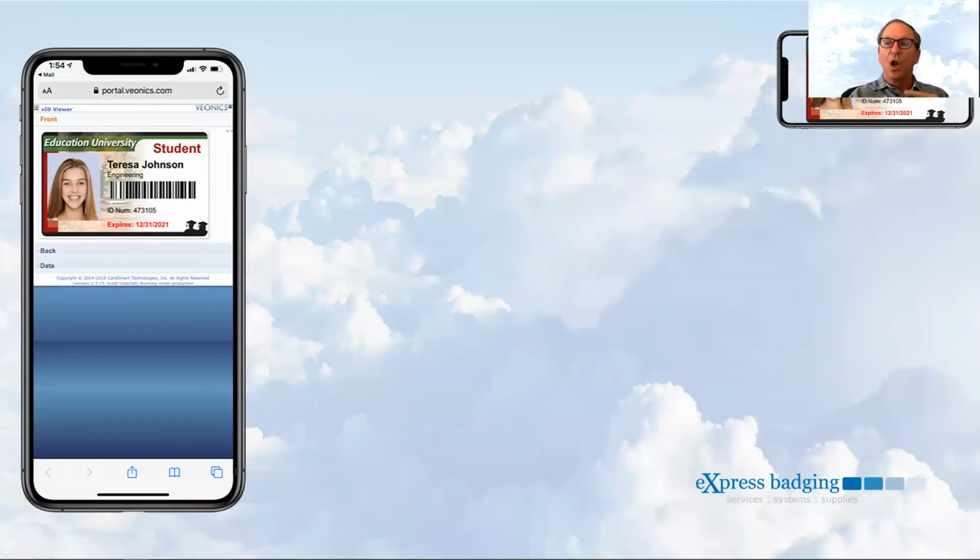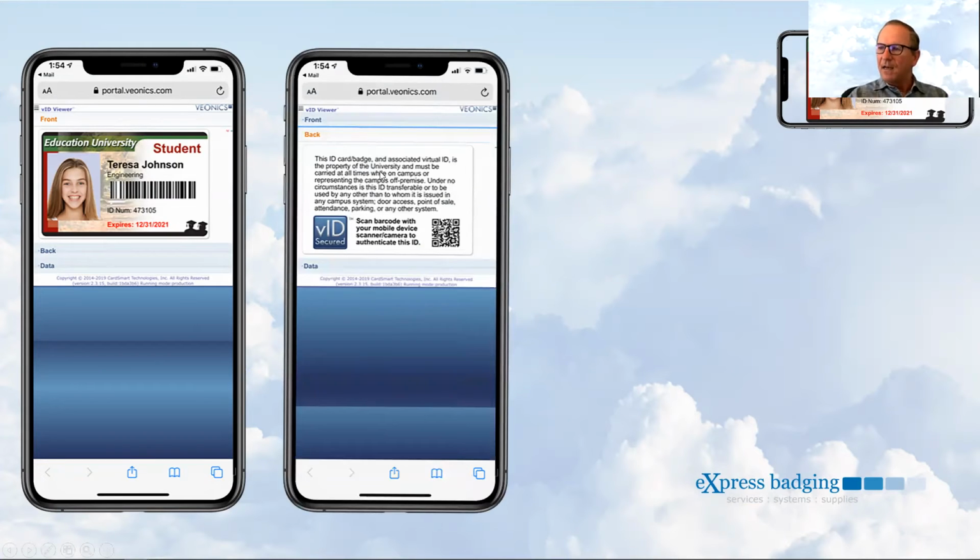So here I'd like to show you what the virtual ID looks like on a mobile platform. Here we have the back of a card, and the front of the card. What's important about this is that it is the exact card that prints the photo ID badge. So I can review the back of the badge. And here's exactly what the back looks like, and this is what will be printed. This will be all the custom information you have on the back, so whatever you want. We branded this as a VID secured barcode. You scan this QR code on the physical card, and that would give you the live status like you see right here.